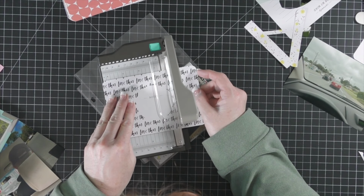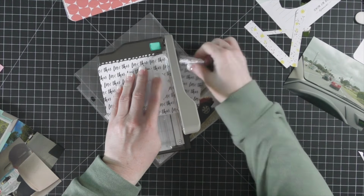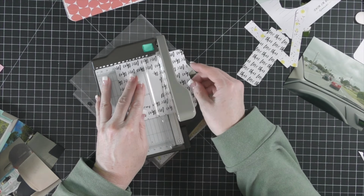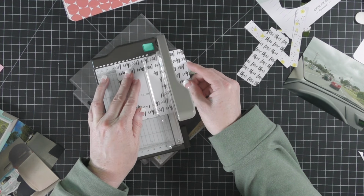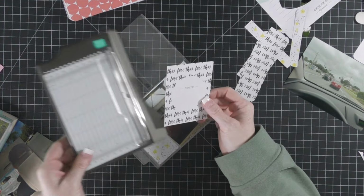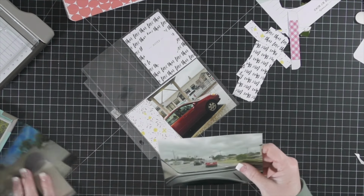But you could totally stamp on that photo instead of fussy cutting. Whenever you're using these core kits and they have so many cards, I always encourage you to cut them up and use them in different ways. This one right here was a 4x6 and I trimmed it down so it would be a 3x4.